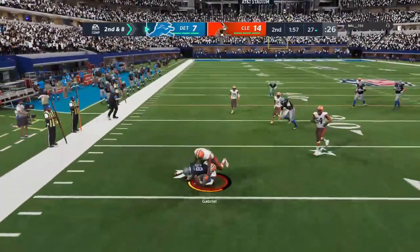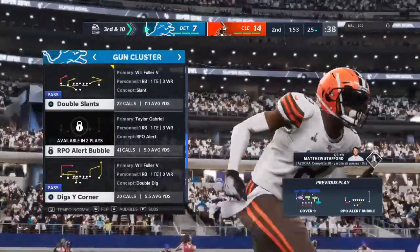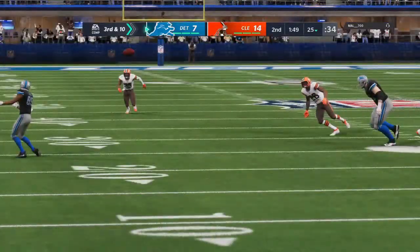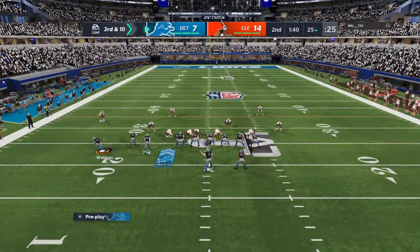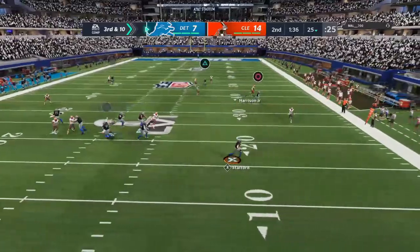Wow, really good block. Gabriel, and he's going to lose yardage and be backed up to the 25. Second down play results in a loss of 2 yards. 3rd and 10. Play action. Stafford rolling to his right.